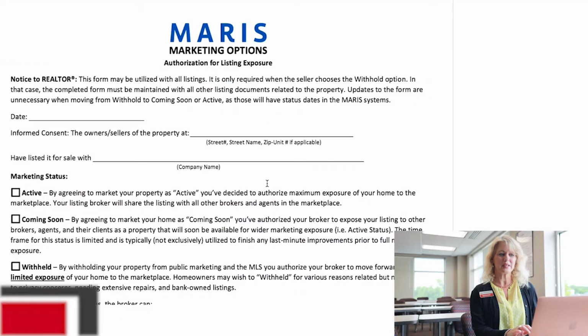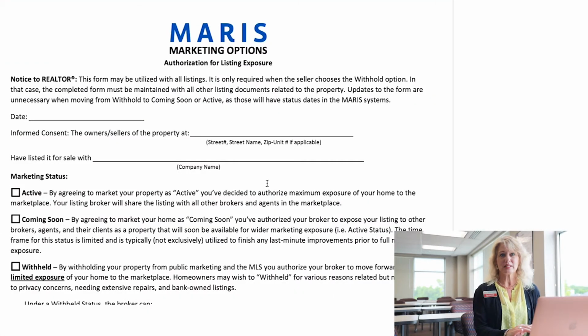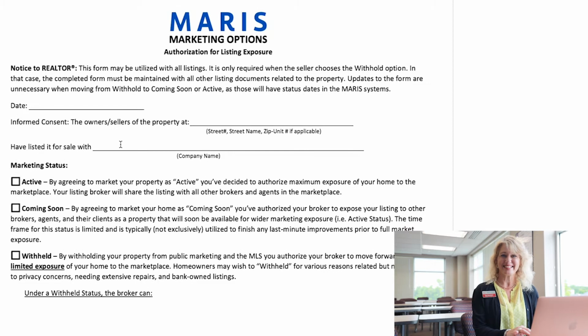The first form is the Maris Marketing Options form. This form is not required if the property is active. I know there's an active choice here, but if the listing is going active, then this form is not required. However, if you are entering the listing as coming soon or withheld, this form is required. So that's why we're sharing it today.